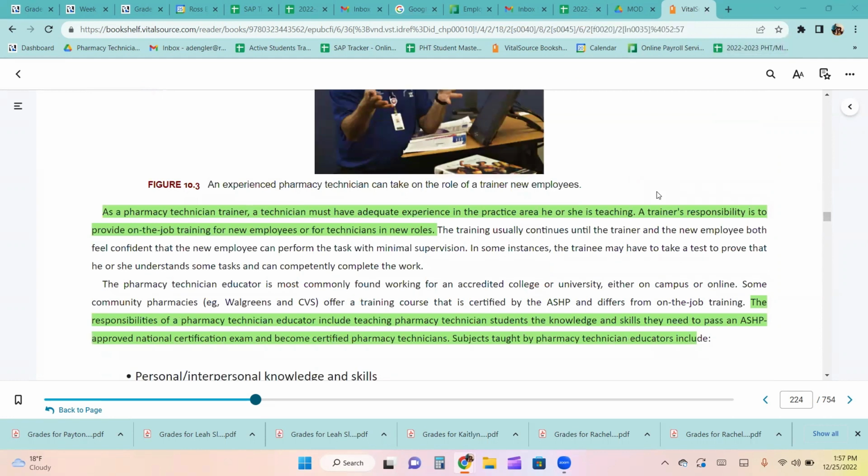As a pharmacy technician trainer, a technician must have adequate experience in the practice area he or she is teaching. A trainer's responsibility is to provide the on-the-job training for new employees or for new technicians in new roles. The training usually continues until the trainer and the new employee both feel confident about the new employee performing the tasks needed in a pharmacy with minimal supervision.